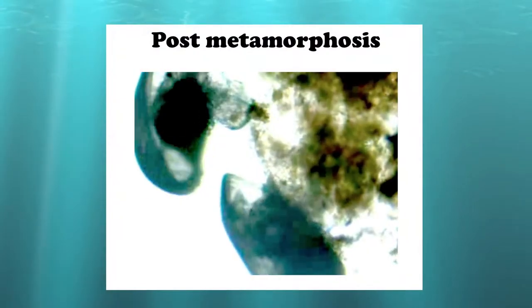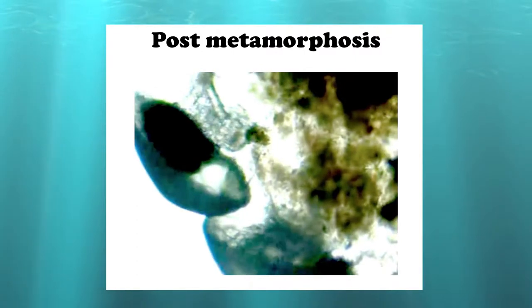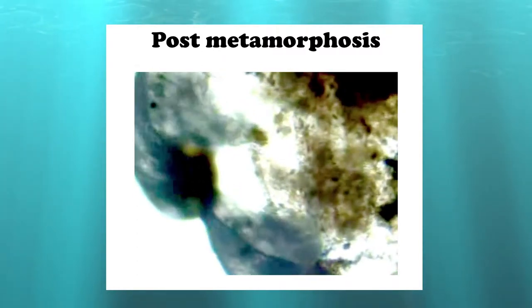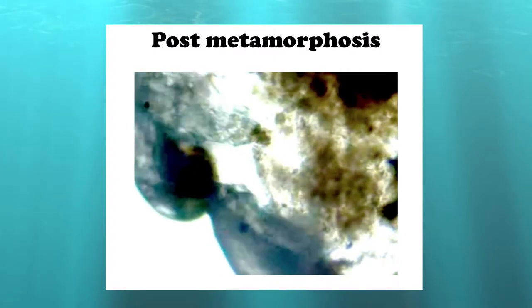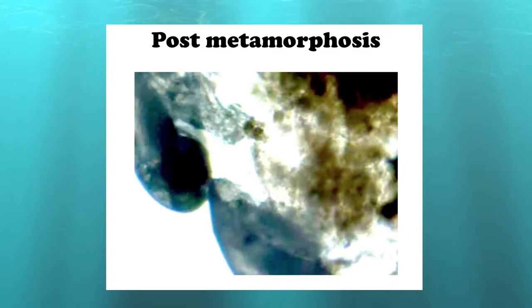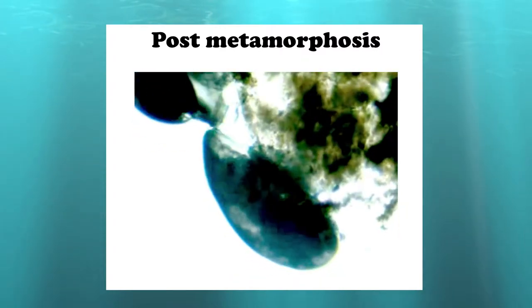So you can actually see here, this is the larval shell, and that's the foot. And they're crawling along post-metamorphosis on a little clump of the navicula paste. There are two of them here. And you just saw right there, there's a little eye spot. At this point, they're essentially abalone. From here all the way up to market size, it's just growth.